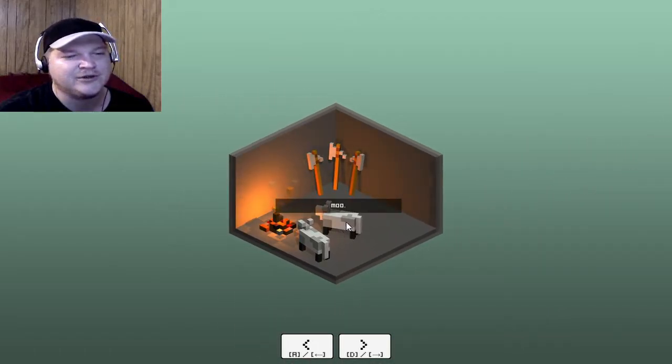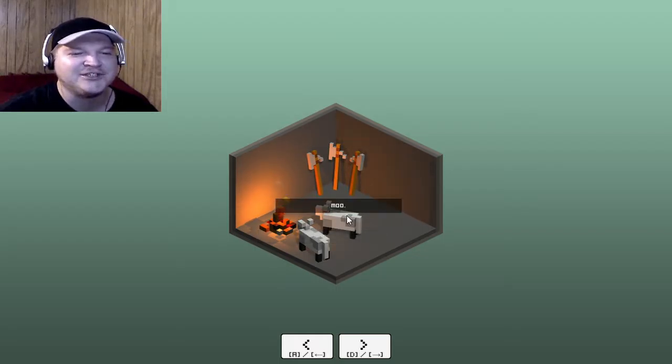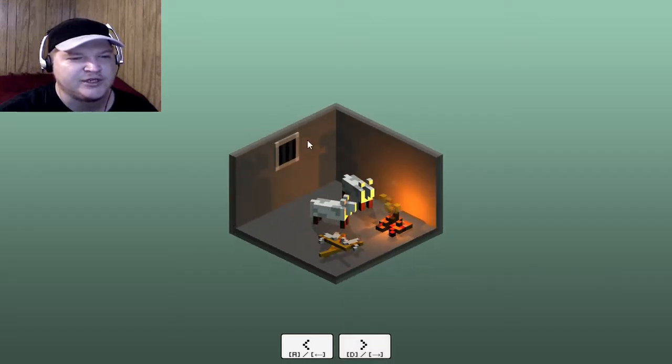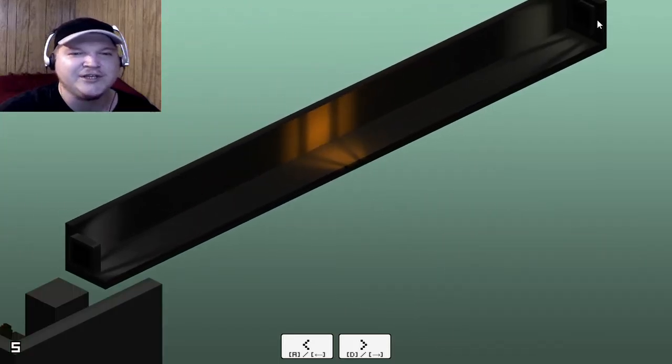They're cows. Moo. Moo. I said moo! Look, I'm just a cow. Moo. Axes. Look, I'm just a cow, okay? Alright, fine. There's nothing else in here. That's a cute little Easter egg.